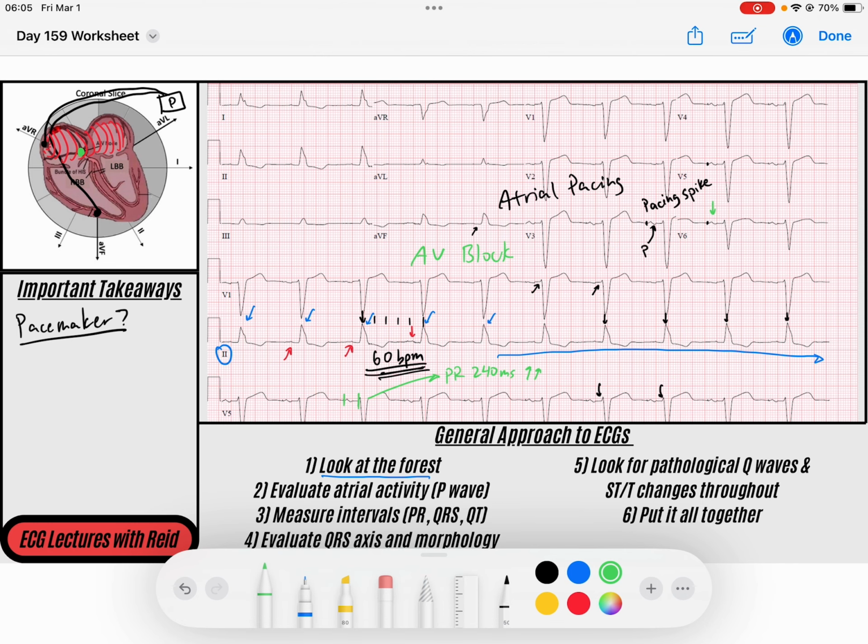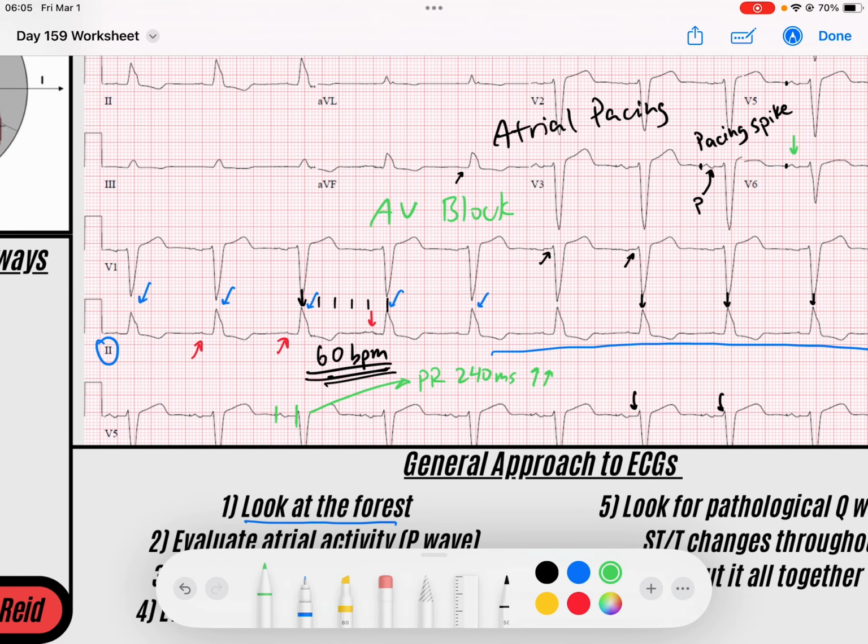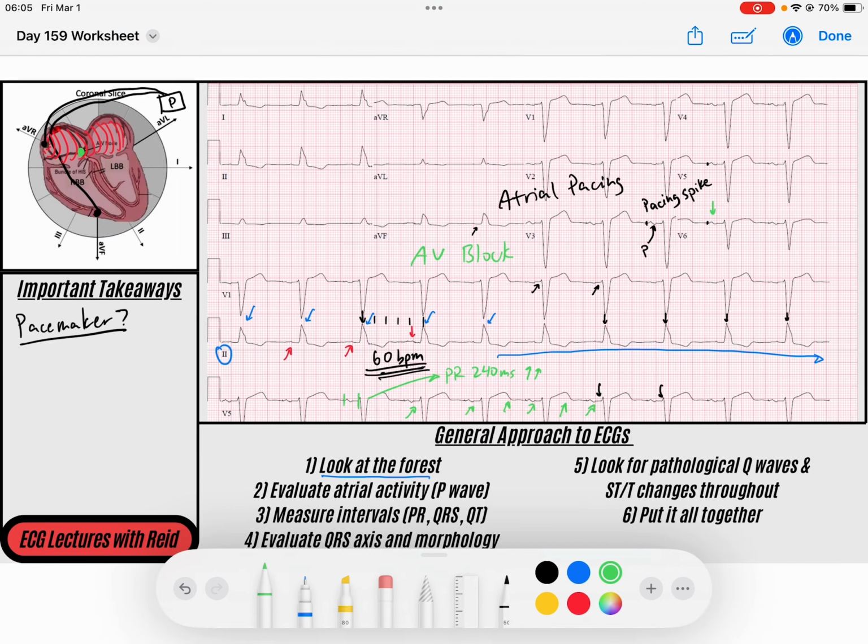And what's the AV block? Where the PR interval stays the same and every P wave conducts to a QRS. Right, we can see that it stays the same the whole time. There's no P waves that are extra in this. So that was a first degree AV block. So we've got a first degree AV block, right? And you know, you can have a first degree AV block with an atrial pacemaker, because the atrial pacemaker has nothing to do with the function of the AV node, right? It's just depolarizing the atria.